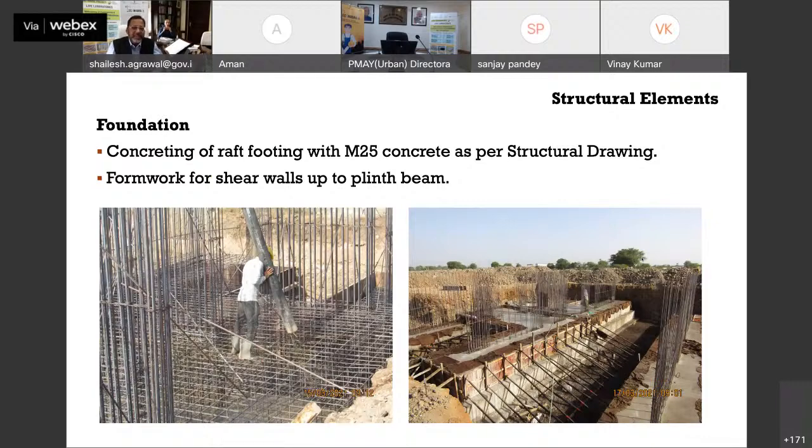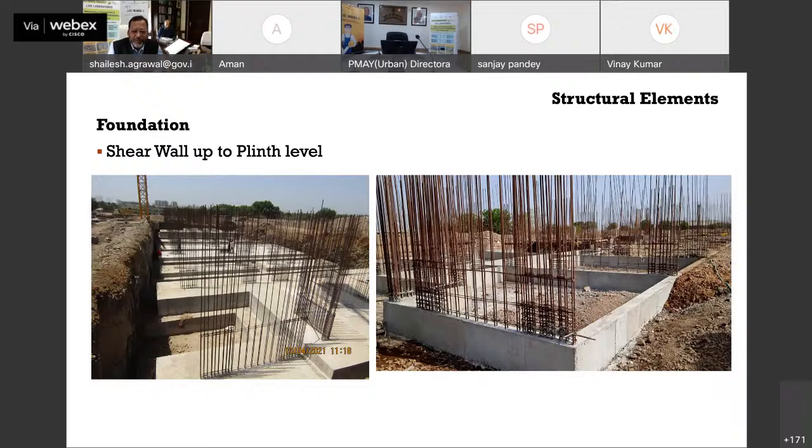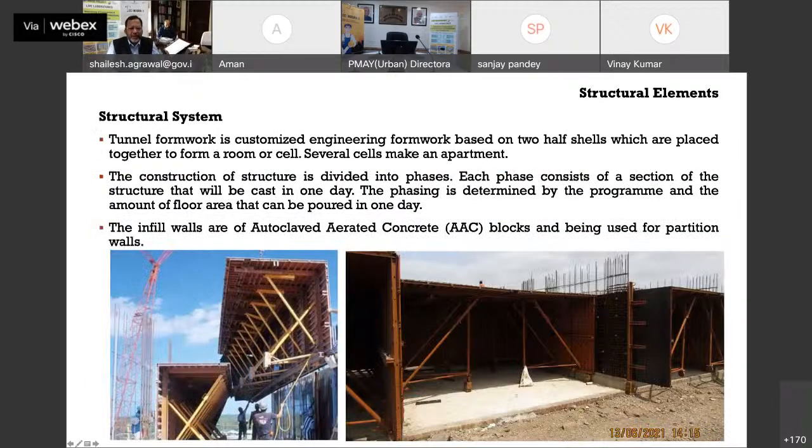So this is the casting of the raft, and this is a raft because you have an S+13 structure over this foundation. So you require heavy reinforcement, and you have to do heavy mass concreting as well. You can see this now, after casting that raft, you have this kind of shear wall. And then once you reach the plinth level, you put a plinth beam, and then you do the tunnel form. And this is how the tunnel form looks.